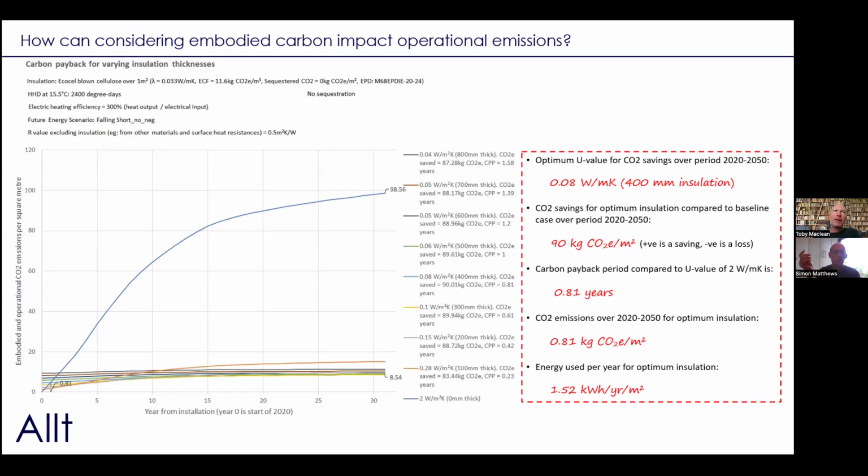Toby, can I just ask a question? You've talked about this in the previous graph being based on, if you like, the worst case predicted for our grid and the operational energy that's being supplied to the building. What impact would there be if we went to the best case scenario for the national grid?